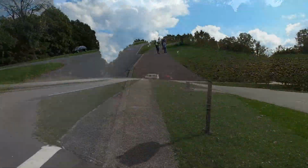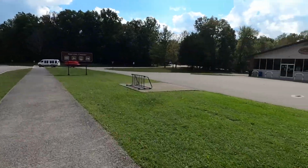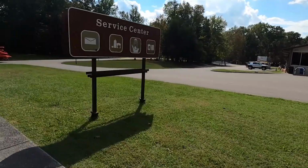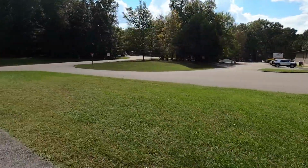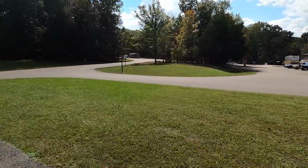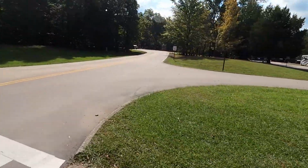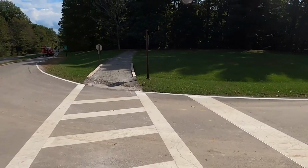Okay, yeah, so now I've circled and doubled back and coming up on the post office, and then over here to the right is the entrance to the campgrounds. And if you were going to do some backcountry excursions, this is where you would get the backcountry permits.